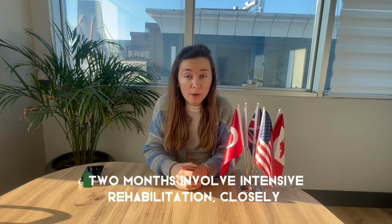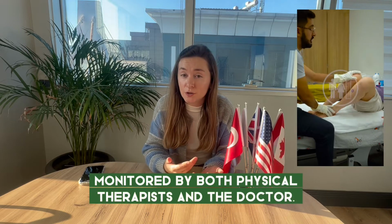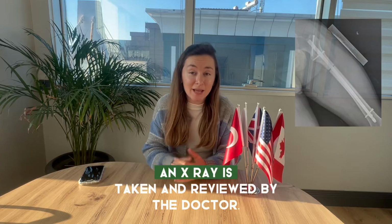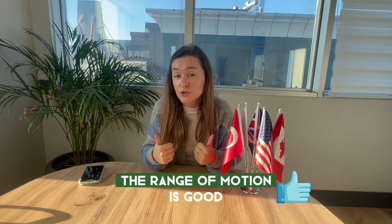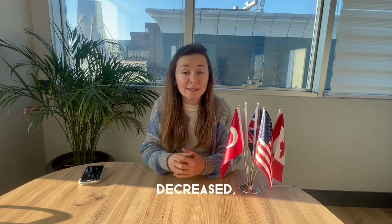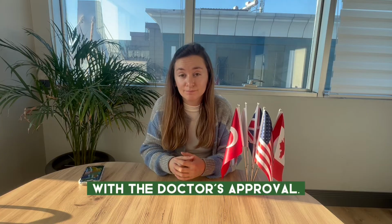The initial 2 months involve intensive rehabilitation, closely monitored by both physical therapists and a doctor. Towards the end of the 2nd month, an X-ray is taken and reviewed by the doctor. If the bone healing is going well, the range of motion is good, and the muscle imbalance has significantly decreased, patients are allowed to transition to using crutches with the doctor's approval.